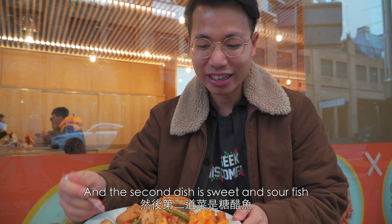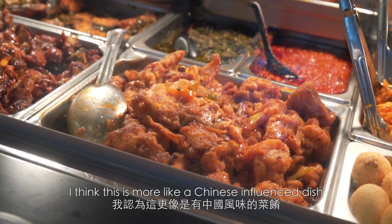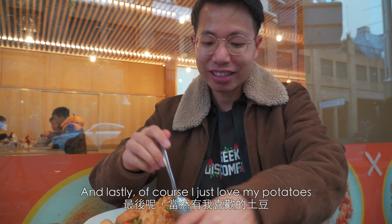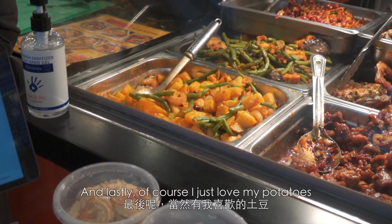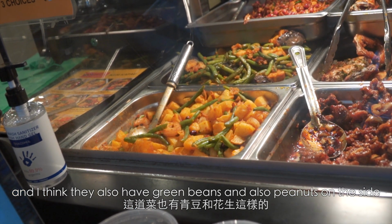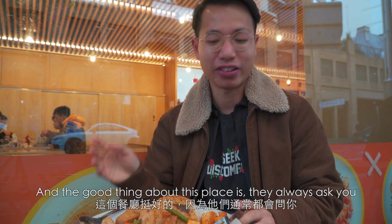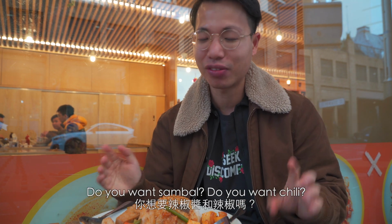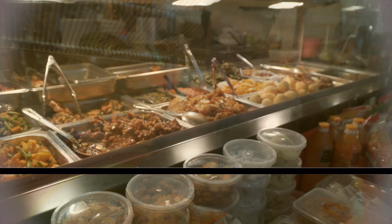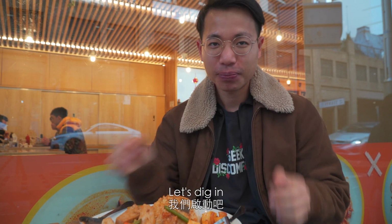And then the second is actually sweet and sour fish. I think this is more like a Chinese influenced dish than an actual Indonesian dish. Of course, I just love my potatoes. And I think they also have some green beans and also peanuts on the side. And the good thing about this place is they always ask you, do you want curry sauce? Do you want sambal? Do you want chili? And of course my answer is yes. Curry sauce and chili? Yes please. That's the game.